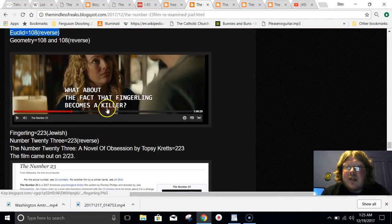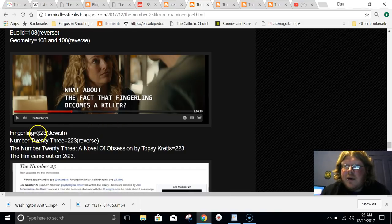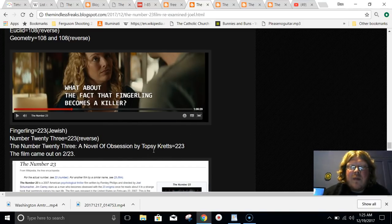In the movie, the detective character's name is Fingerling. That equals 223. If you just read out The Number 23 without the "the", that equals 223. The actual book that he wrote in the movie is called The Number 23, A Novel of Obsession by Top Secrets. That equals 223. And the film came out on 2/23, February 23rd.